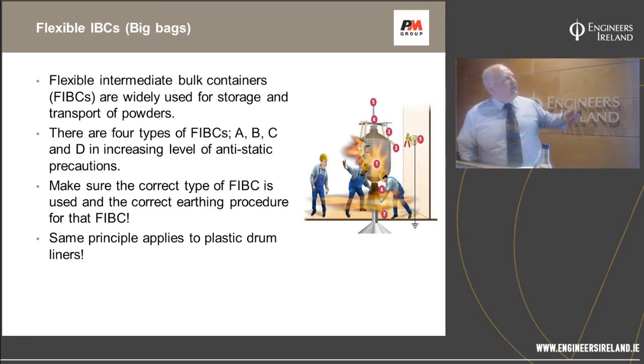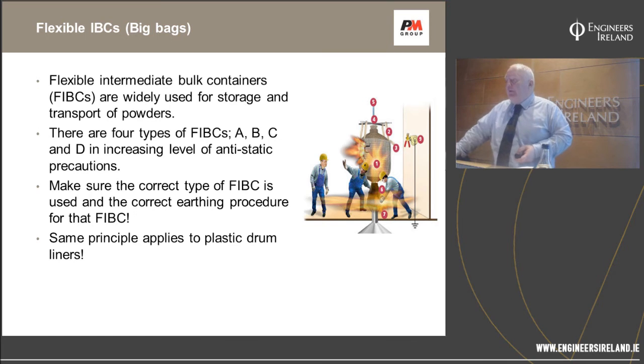And then with flexible big bags, we need to be careful with these, because what we can get is what's called a propagating brush discharge. You can be discharging this through the wrong type of bag, and the whole thing will explode on you, the dust, the powder. So there are 4 different types of FIBCs: A, B, C, and D. A is only to be used when there's no explosive atmospheres around. But frequently, you do find people using the wrong type of big bag, and it's an accident waiting to happen. And the same principle applies to plastic drum liners when you're chucking powders out of a drum which has a plastic liner on it.